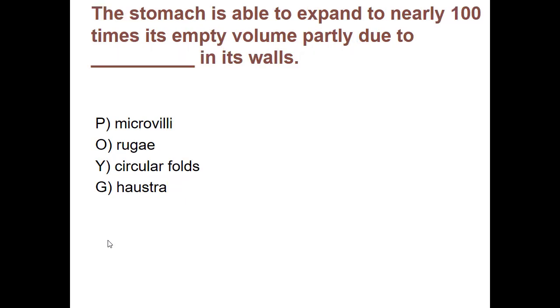The stomach is able to expand to nearly 100 times its empty volume, partly due to what in its walls? It's the rugae, all those kind of bumpy, wavy things inside of the stomach that allows it to really stretch out after big meals.